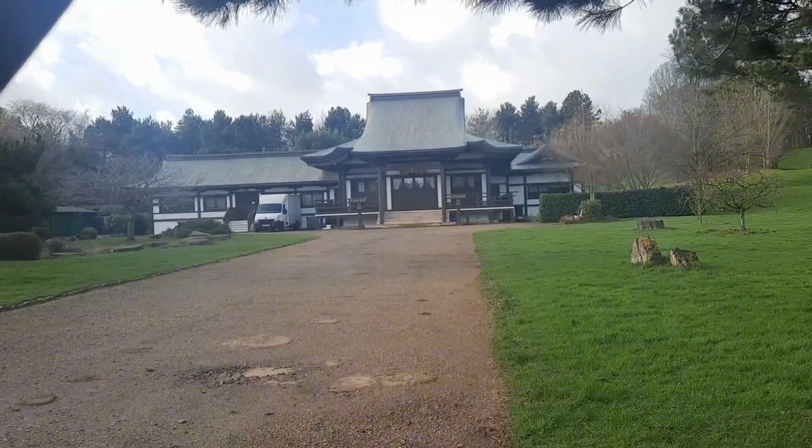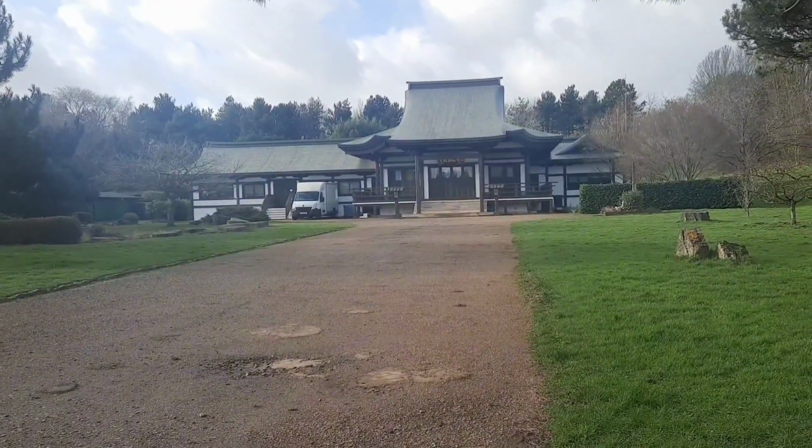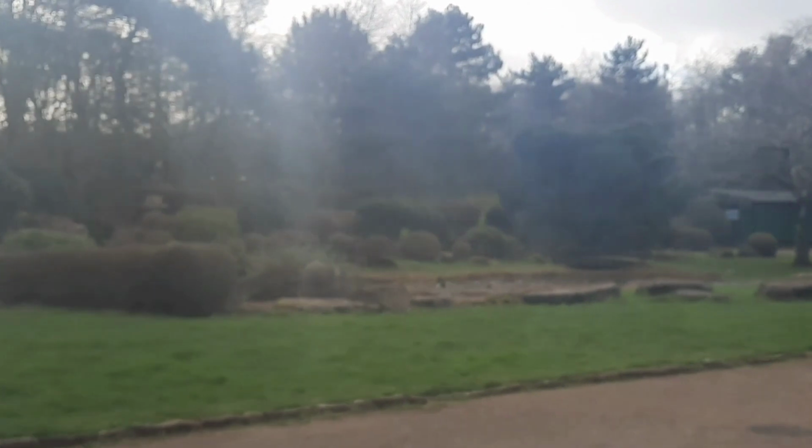Here you can see the statue that is called Hiroshima Departed by Ronald Ray. Every Hiroshima Day on the 6th of August, the Buddhist monks and nuns from this temple do a floating lantern memorial at the lake.